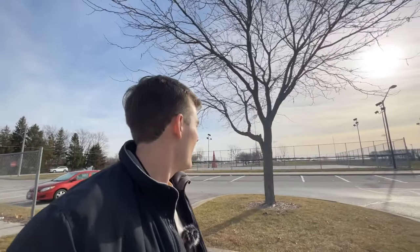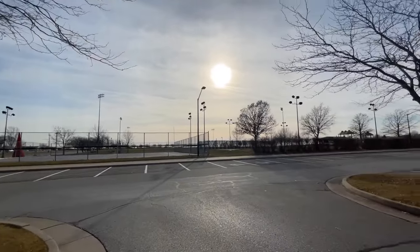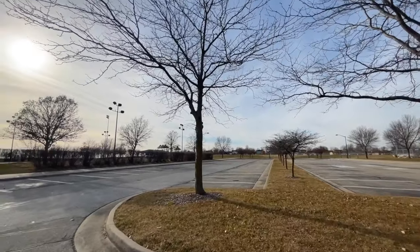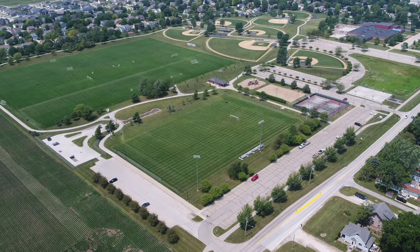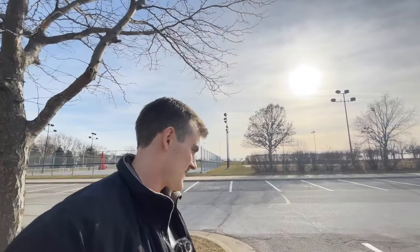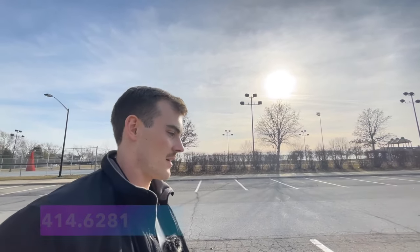Here we are at the South Grimes Sports Complex right now. This is about 45 acres out here of baseball diamonds, softball, soccer, tennis courts, pickleball, sand volleyball, playground. They have events here on occasion. The Fall Festival is held here every fall, hence the name, and that's mostly geared towards kids. But yeah, what we're doing today is we are just going to be showing you around the great city of Grimes, Iowa. If you have any questions at all, please let me know.